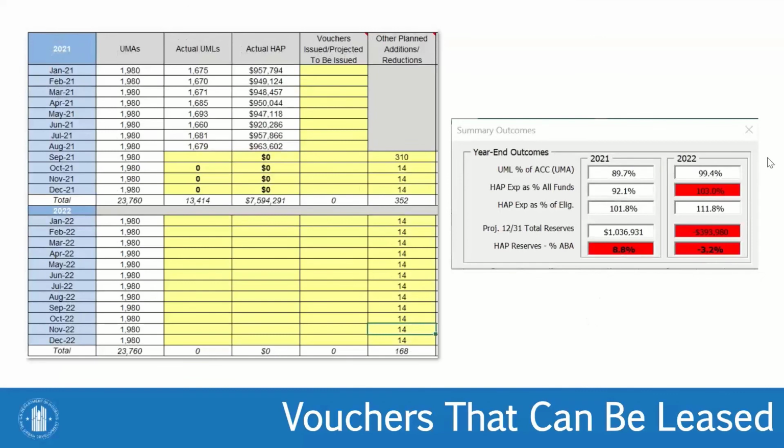So this is another PHA, right? This is another PHA where I maximized the number of vouchers that they had. So they had 1,900 vouchers. They're using 1,600. I'm maximizing the program. Their attrition was putting them at 14 a month. So I leased up everything. Let's just say magically everybody leased up, even though I hadn't issued any vouchers. And what we see is that even by fully maximizing the program in 2021, we wouldn't get under our 4%.